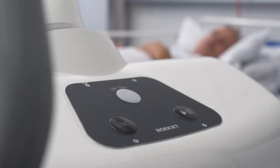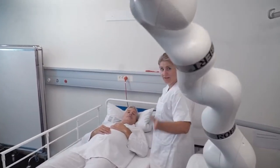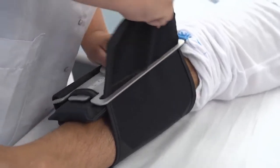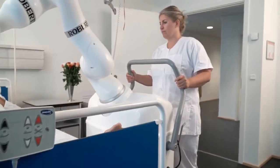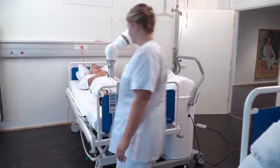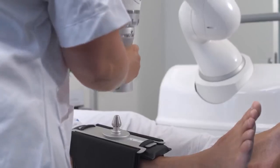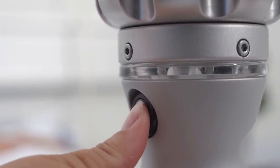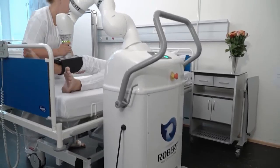Just plug it into an ordinary socket outlet. Robert will then perform a safety test, and thus neither patient nor therapist need worry about safety. A brace will be attached to the patient's lower leg. Then Robert will be rolled up to the bedside and positioned by the patient's legs. The foot brake is activated, and Robert will be ready to provide therapy. The therapist directs the robot arm to the brace. The two parts are easily linked up by pressing the robot arm's coupling link onto the brace. The therapist will then push record before performing an individual exercise that is particularly beneficial for this patient.